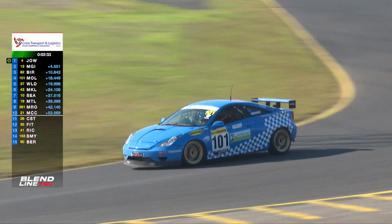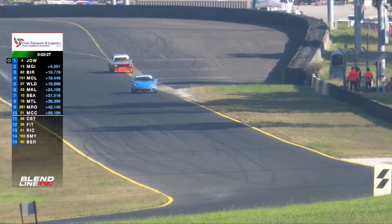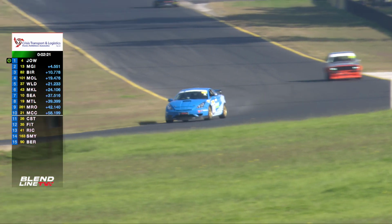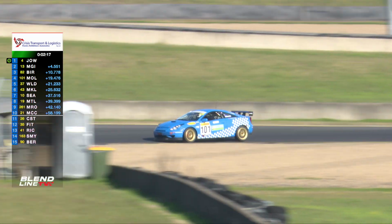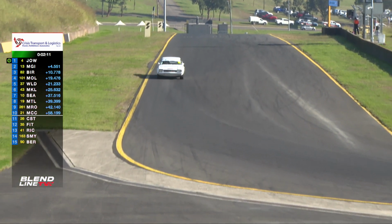Here's Molesworth in 4th position. It's probably the best finish that this combination's had. Certainly giving that left front tyre work out of turn 8. It had a good understeer then, didn't it? So we're down to just on 2 minutes, so we're probably 2 laps to go for our race leader.